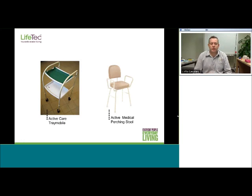Other useful aids for the kitchen include kitchen trolleys such as the Active Care Tray Mobile you can see there, for transporting heavy objects from the kitchen bench to the dining table. You can also look at using perching stools such as the Active Medical Perching Stool on the screen there. Both of these are available through Active Medical Supply at Cameron Hill.